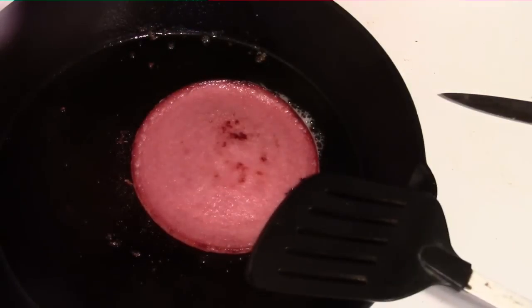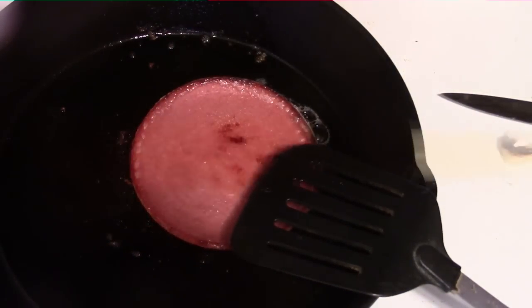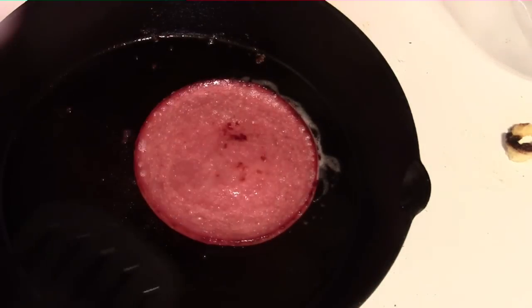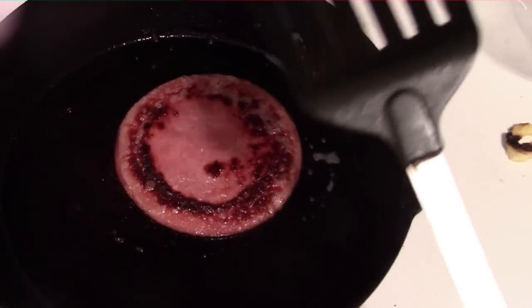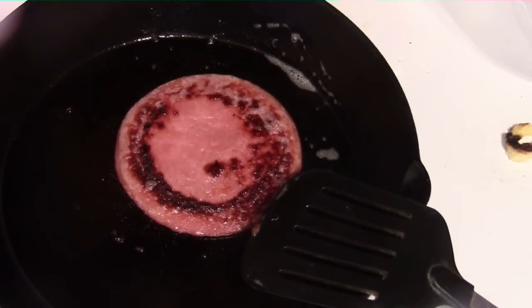Spatula, and I did put some nonstick spray in the pan. Let it cook a little bit longer. And one more flip with the spatula of the 16 cents worth of bologna. That's the way I like to see it. I will let it cook for about a minute on the other side, then I'll turn off the heat and put the bologna into the plate with the waffles.